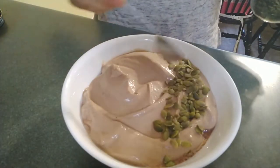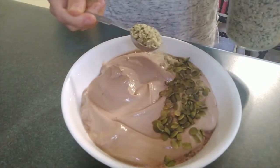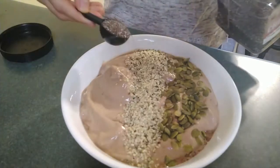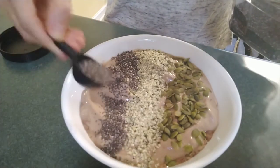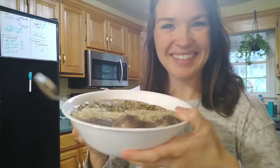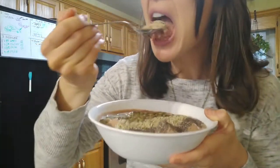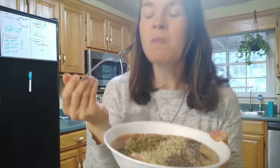And then I top it with pumpkin seeds, hemp seeds, and chia seeds. And sometimes I use cacao nibs on top just to kind of give it a little more crunch and some more chocolatey flavor. And this is my absolute favorite.